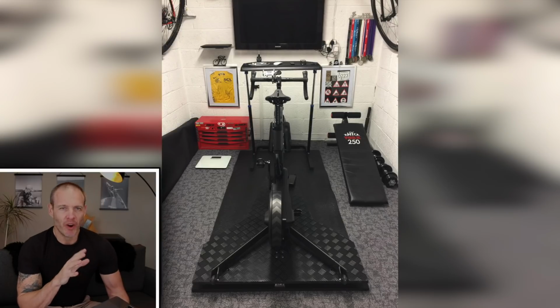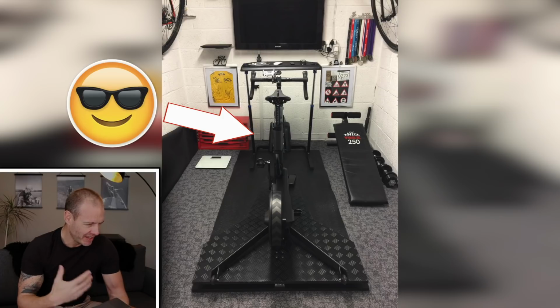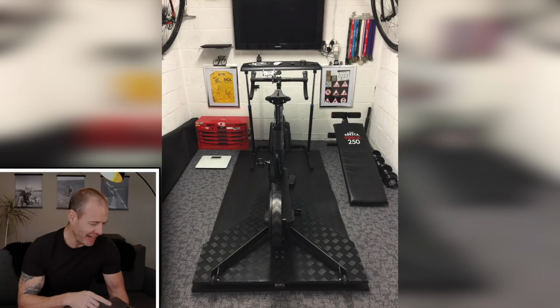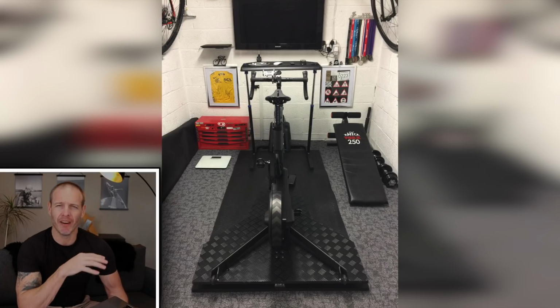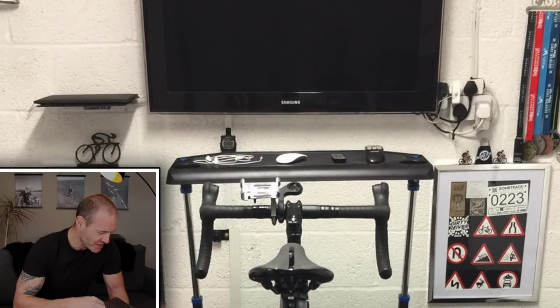Okay, Rob's. Rob is not a man afraid to send Wahoo his money. He has got himself the Kicker bike, same as me. He's got the Kicker Smart Fan we just spoke about. He's got the desk. I don't think that is the official Wahoo Kicker desk that goes for £200. But those desks, even the non-Wahoo ones, are expensive. I like it. In fact, I really like those desks. I can't spend £200 on a desk, can I? It's insane. Although his does have cup holders.